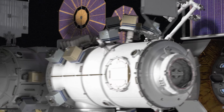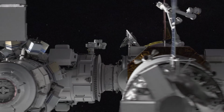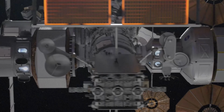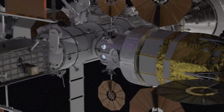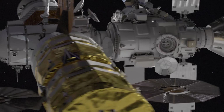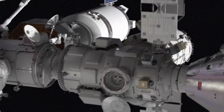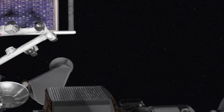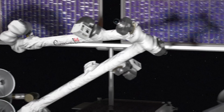Halo, habitation and logistics outpost, Gateway's command and control nexus, providing communications between Earth and the lunar surface with the Lunar Link system provided by ESA, European Space Agency. Halo will house life support systems, including exercise equipment and science payload banks.